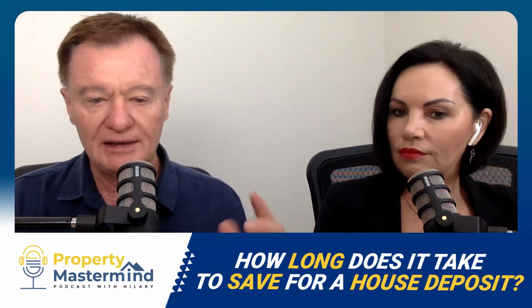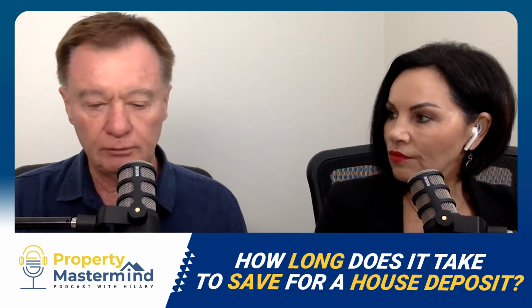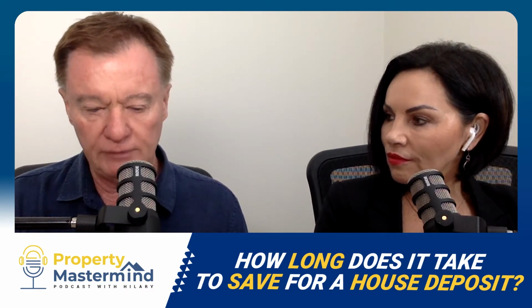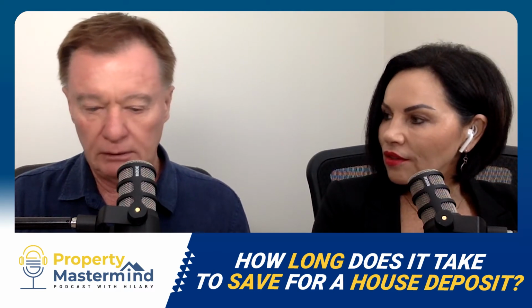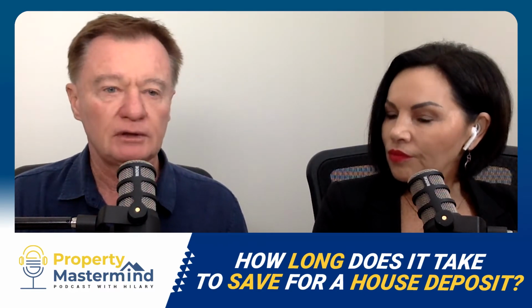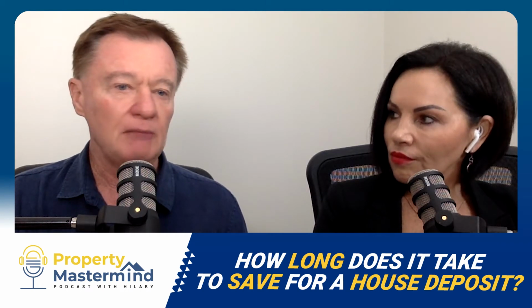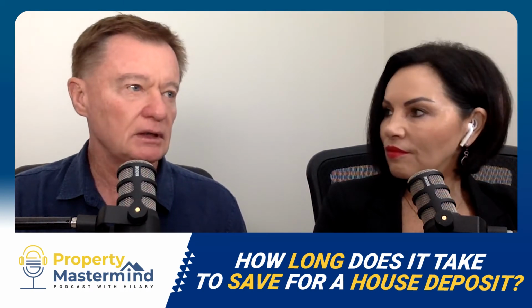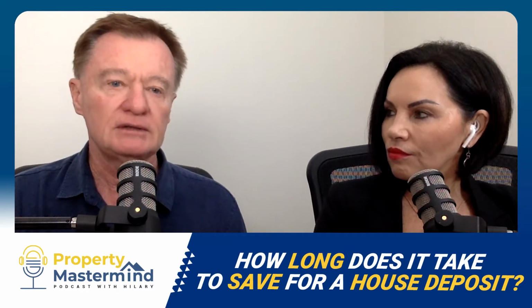Just a couple of figures for those that are interested. Remember, Sydney is currently 8 years and 1 month to save up a deposit for a house. It's 5 years and 6 months to save up the deposit for townhouses and apartments, medium density style stuff, and that's because they're cheaper. The gap between the value of a townhouse and a house has widened quite a lot last year when houses really took off and the others didn't take up so much.